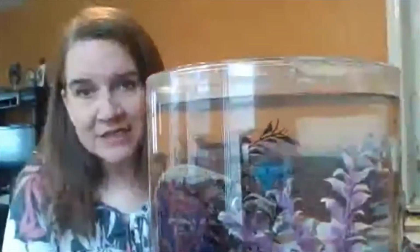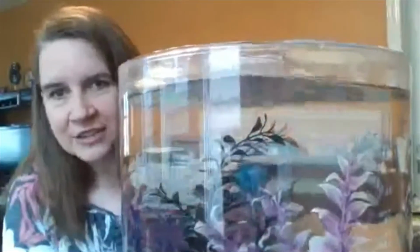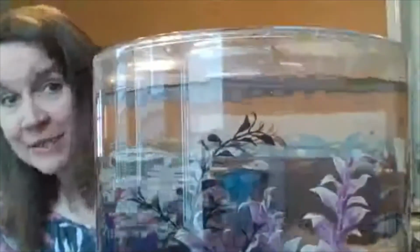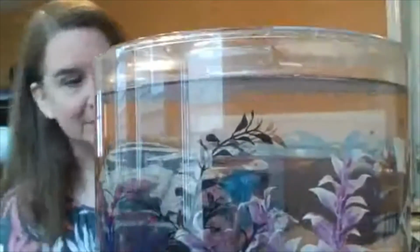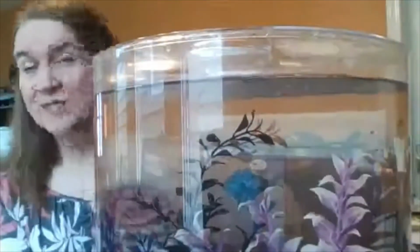And there, can you see him? He's right there. Oh, he's actually cooperating. His name is Kevin, and he's a betta fish. There he is. Kevin's great. I like these kind of fish because they all seem to have little personalities and they're really funny. Kevin's kind of moody, but the fish I've had in the past, most of them have been delightful.